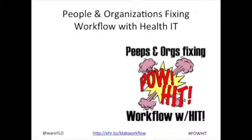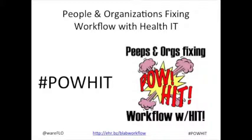And what we have here is a hashtag, which I've been using for about 4 years, and I also have various social badges. POWHIT: People and Organizations Fixing Workflow with Health IT. And that's kind of a reference to the old Batman show, POW. So if you tweet about this webinar or during the blab, I hope you'll use POWHIT. I've got about half a dozen folks now who are starting to use it. And it's all about the folks in the white hats who are rushing to fix workflow in healthcare.